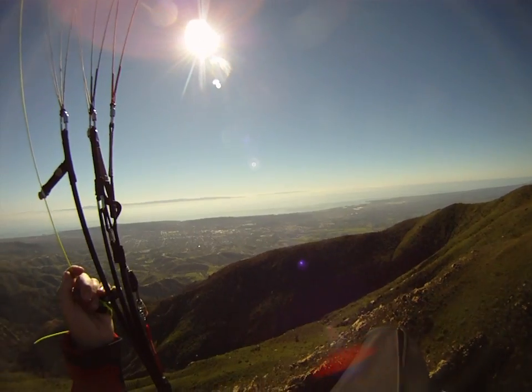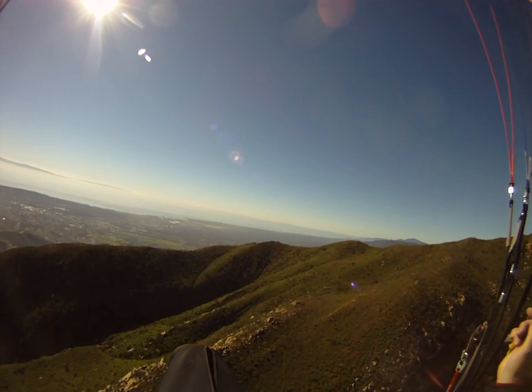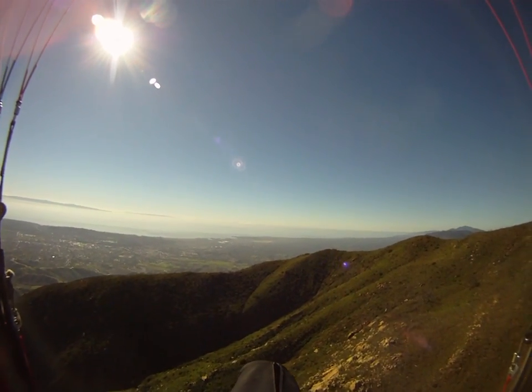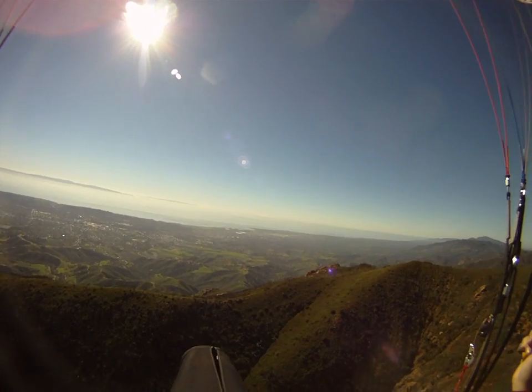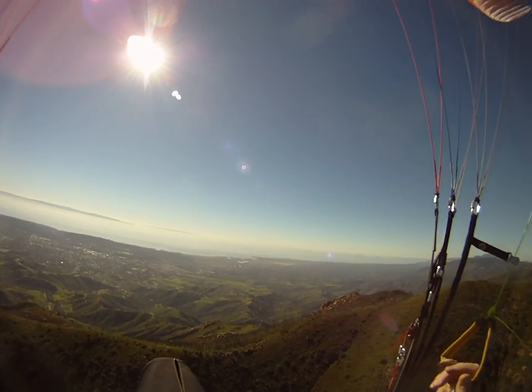Now I'm just going to maintain this heading straight to the next ridge. I have the glide to clear that ridge. But again, as I said, if you needed to, you could always veer off to the left and come around either of those ridges.